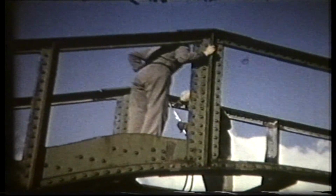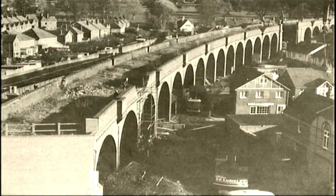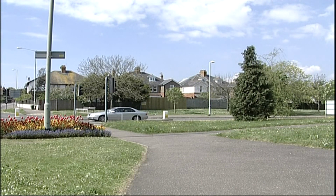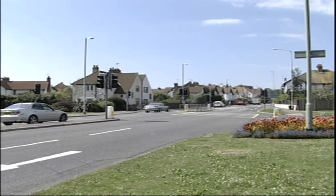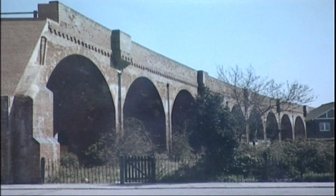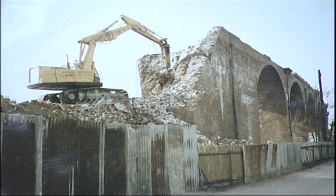Following removal of the track, several notable structures remained in situ, the most recognisable being Exmouth Viaduct. However, within a few years, the former railway alignment made way for various road improvement schemes in Exmouth. At Littleham Cross, the deep cutting either side of the old Salterton Road Bridge was filled in, allowing a new road junction to be constructed. Exmouth Viaduct, a major landmark in the town for almost 100 years, succumbed to the demolition squad in 1985 and was captured in its dying moments by local photographer Peter Smith.